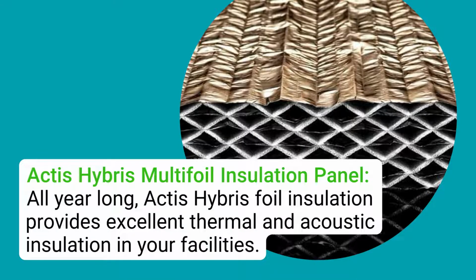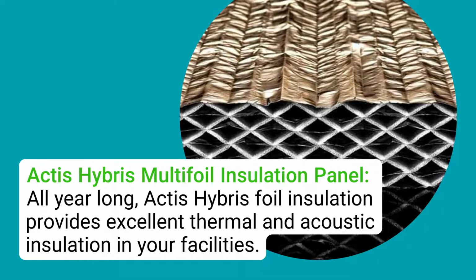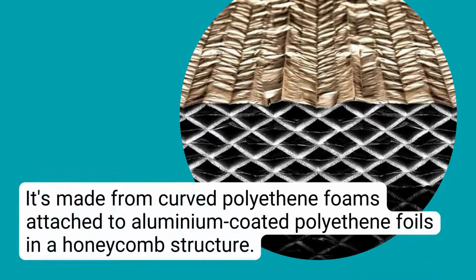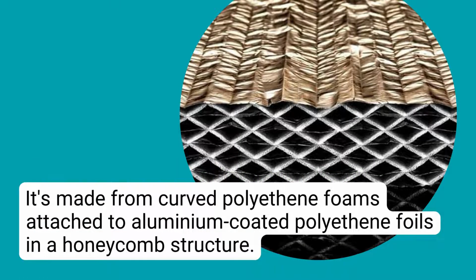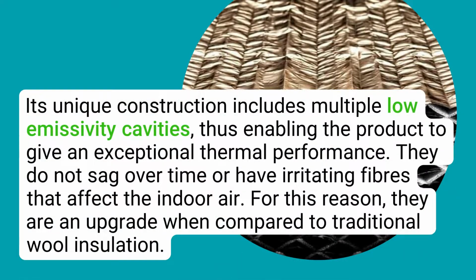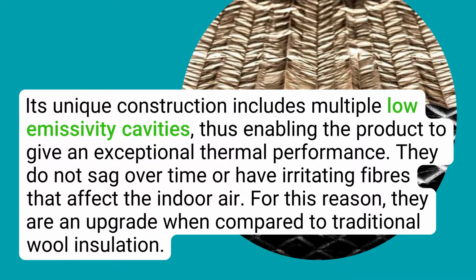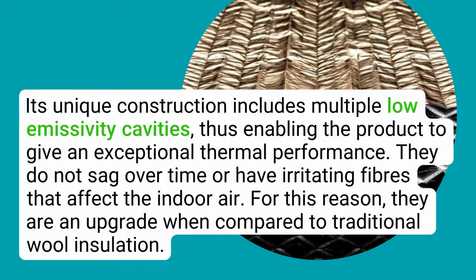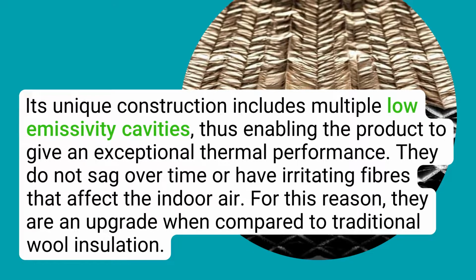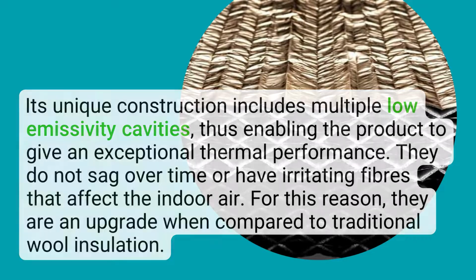Actis Hybrid Multifoil Insulation Panel. All year long, Actis Hybrid Foil Insulation provides excellent thermal and acoustic insulation in your facilities. It's made from curved polyethylene foams attached to aluminium-coated polyethylene foils in a honeycomb structure. Its unique construction includes multiple low emissivity cavities, thus enabling the product to give an exceptional thermal performance. They do not sag over time or have irritating fibers that affect the indoor air. For this reason, they are an upgrade when compared to traditional wool insulation.